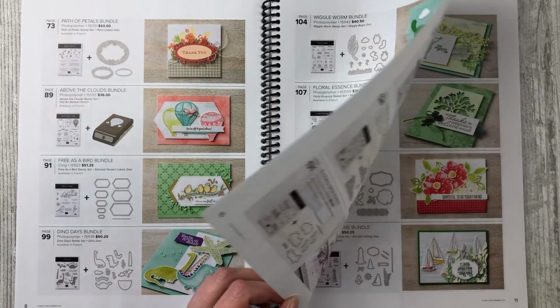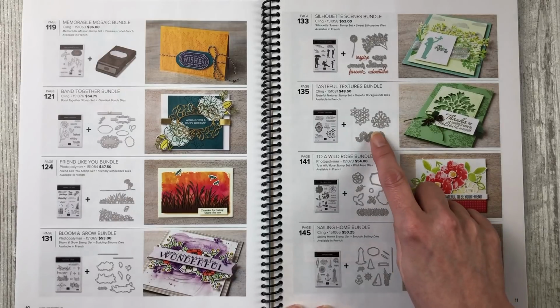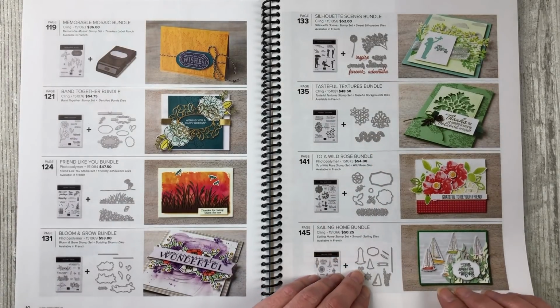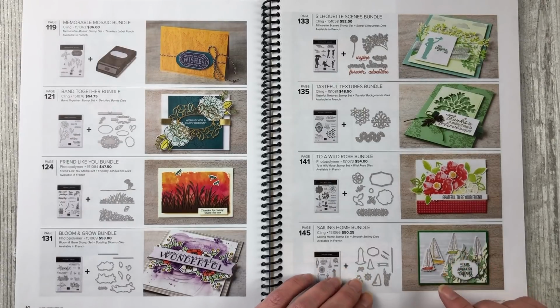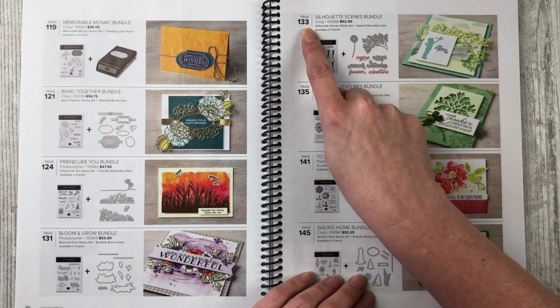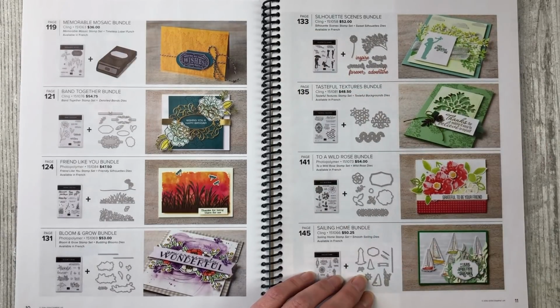Now, some stamp sets are bundled with a punch, and others are bundled with a die set. So you can use this index to just kind of browse the collection of different bundles, and then when you find one that you like, you can go to the page that it's featured on and see more project ideas and see the bundle up close.